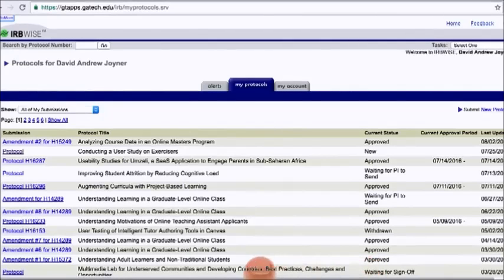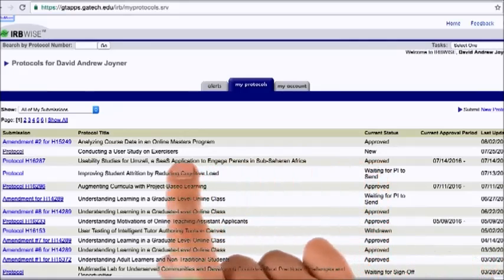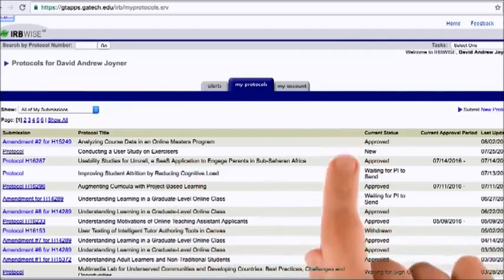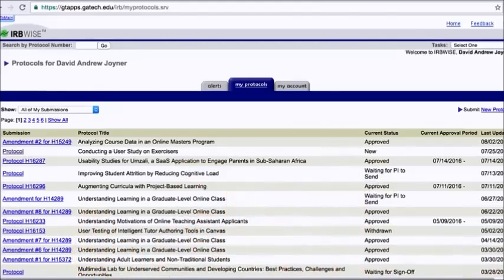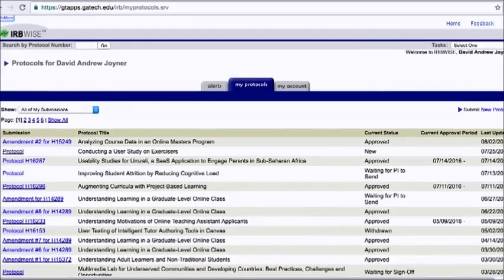Here we see approved protocols, protocols that are new and haven't been submitted yet, protocols that are waiting for the IRB to act on them, and amendments to protocols. Amendments are how we change earlier protocols to add new researchers or change what we're approved to do. After a protocol is approved, any changes must be submitted to the IRB as an amendment to be accepted separately.